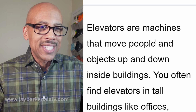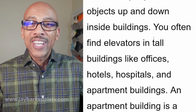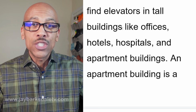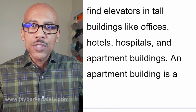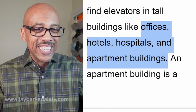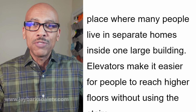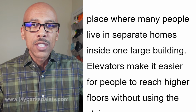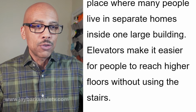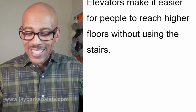Elevators are machines that move people and objects up and down inside buildings. You often find elevators in tall buildings like offices, hotels, hospitals, and apartment buildings. An apartment building is a place where many people live in separate homes inside one large building. Elevators make it easier for people to reach higher floors without using the stairs.